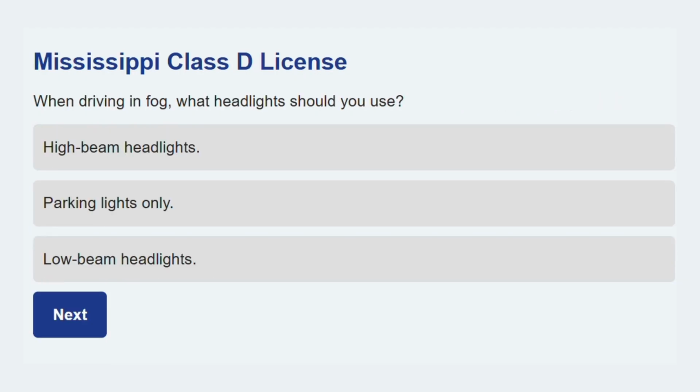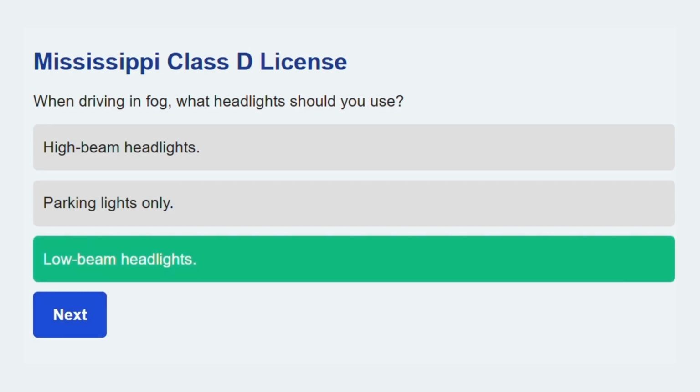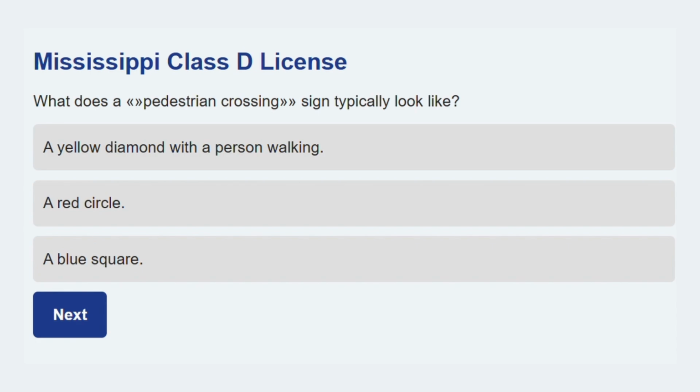Next on our list, what should you do when you encounter a blind person with a white cane or guide dog crossing the street? Yield the right-of-way and stop completely until they have crossed. Pedestrians with disabilities always have the right-of-way. Okay, what's after this?